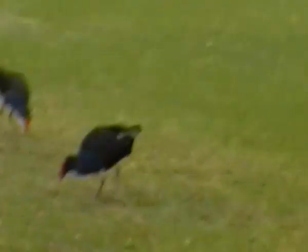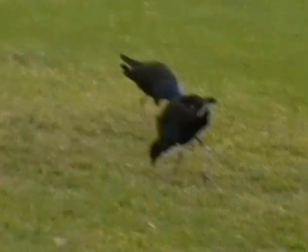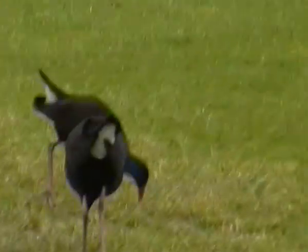God, you can hear those channel-billed cuckoos in the distance. I'm just going to try and get a little bit closer to these guys. I've walked slowly around them. I can't really tell you whether the male and female look noticeably different, but as I said, when you see them in large groups, it's predominantly males in the group.